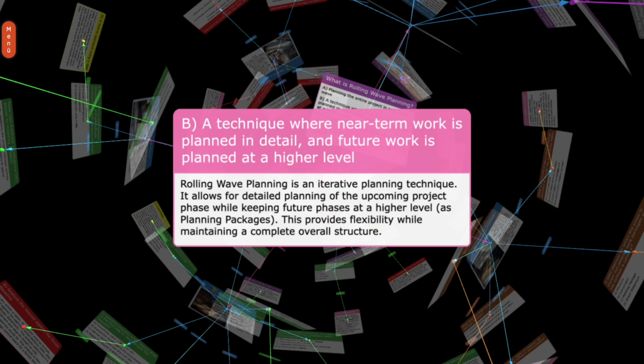B. A technique where near-term work is planned in detail and future work is planned at a higher level. Rolling wave planning is an iterative planning technique. It allows for detailed planning of the upcoming project phase while keeping future phases at a higher level as planning packages. This provides flexibility while maintaining a complete overall structure.